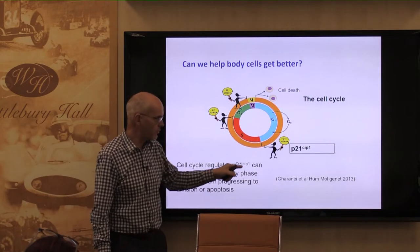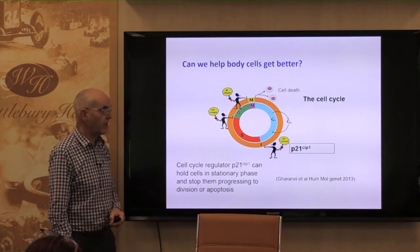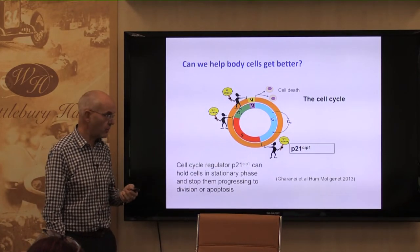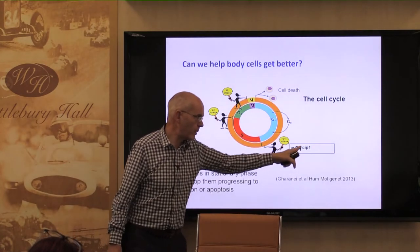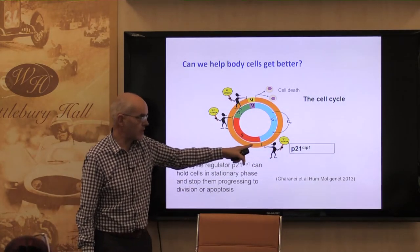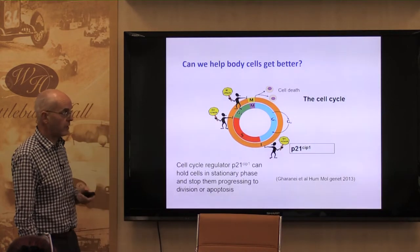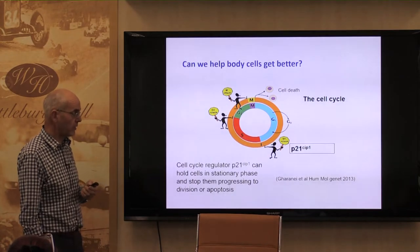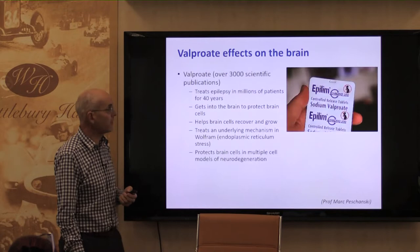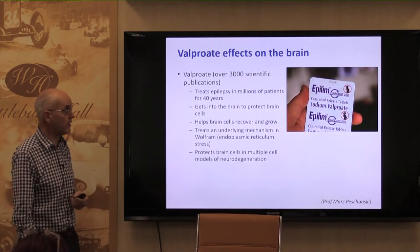In our cell model in Wolfram, one of these regulators was reduced, it had low levels in it, but in cells that kept it, they stayed alive and they stayed healthy. So we thought, if we can find medicines that will bump up this cell regulator here, it can hold cells in a stable position to let them recover and stop them going into cell death. And our drug screen did that, and the drug that we found that did that was sodium valproate, which would help with it. Now the nice thing about sodium valproate is it's been around for about 50 years now.